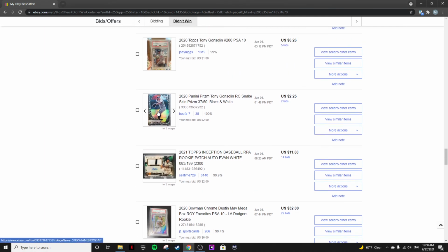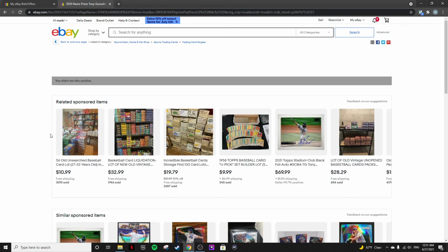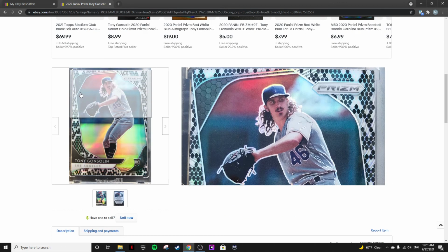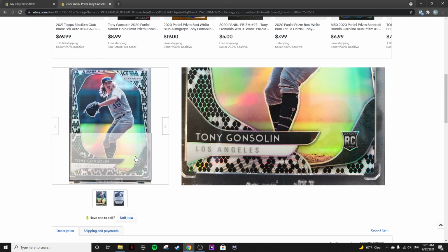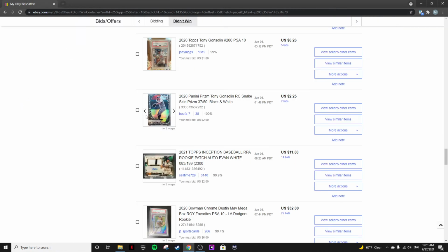This one I was really interested in. I've never seen this one before. This is a snakeskin. Good looking card. I have to see if I can pick another one of these up. Prism Baseball, Tony Gonsolin, snakeskin. That's pretty cool.